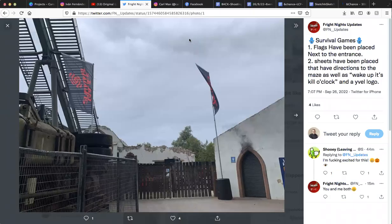Next up, over onto Swarm Island, which this year is home to Survival Games, the brand new maze for 2022. Now, in terms of construction, flags have been put up for Survival Games, so always look for the flags. If you're going to any of the attractions, just look for the flags and you know where they are.